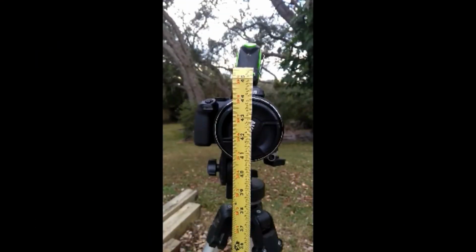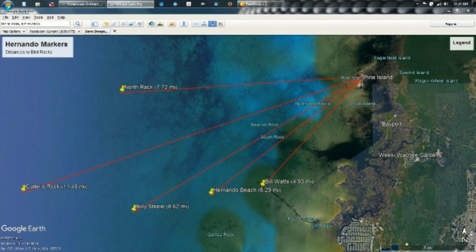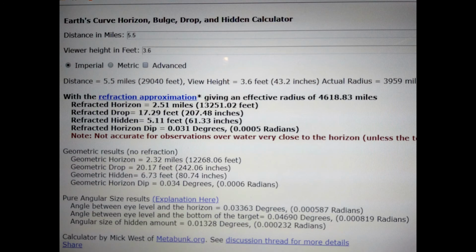All right, here's my camera height for that particular day. A little less than 42 or 43 inches, but I'm going to call it 43 inches. Actually, in Metabunk, it's going to come up a little bit more than 43 inches. And then here's my location. The Hernando Beach Rack is 6.29 miles. I'm actually calling it 5 to 6 miles. A little discrepancy there, because I'm not sure if these measurements are exact, but they're close. They're real close.